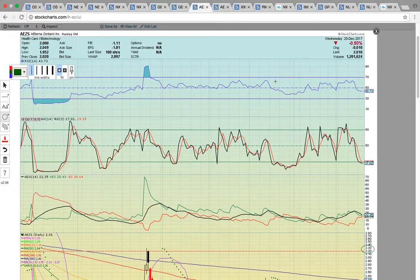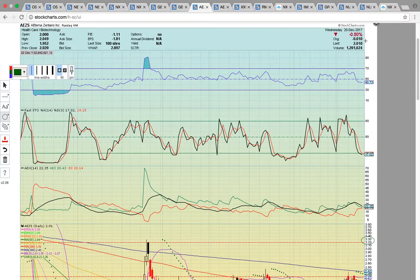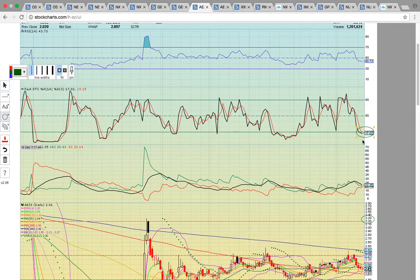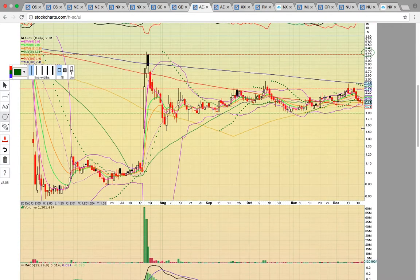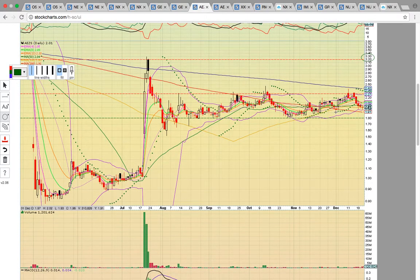Okay, so look at AEZS here. They had the after hours news. Notice it closed down on the day. It was at oversold levels on Fasto. The chart has just been wound tight for months. We've been looking at this thing for so long that it's one of those plays where you just stop looking at it because there's nothing to see, right? It's just been going sideways forever.